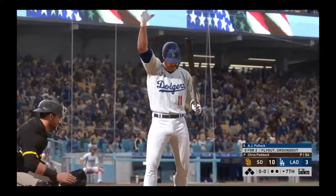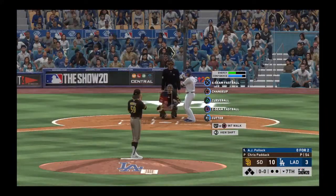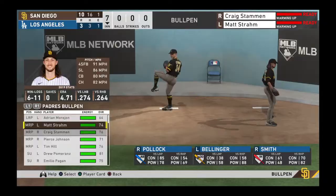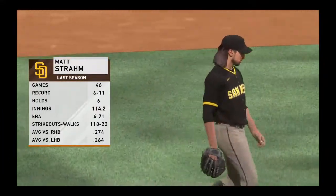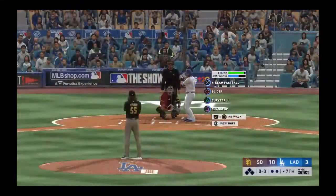Last half of the 7th here. Coming forward, the veteran outfielder, A.J. Pollock. Matt Strom gets the call from the pen to take over on the mound and start the home 7th. Number 55, Matt Strom.